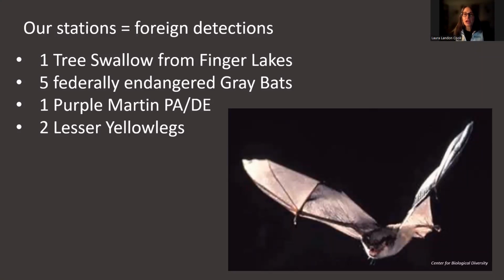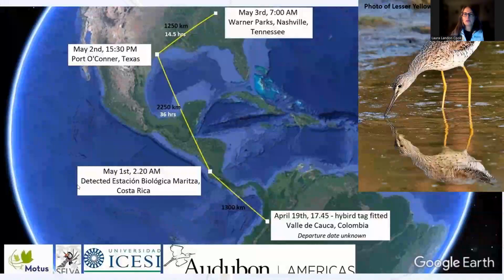Corey Holliday for the Nature Conservancy has been putting transmitters on bats. We've had 5 federally endangered gray bats foraging at night over Warner Parks. This fall, we had a purple martin that was radio tagged on the border of Delaware and Pennsylvania that flew through on its migration. We've also had 2 shorebirds called lesser yellowlegs detected, one moving south and one moving north. I thought I would show you this one, it was a really cool one.